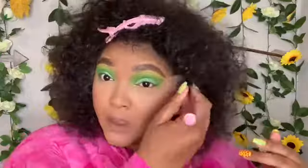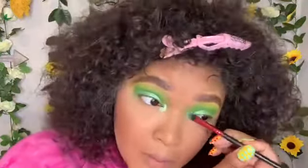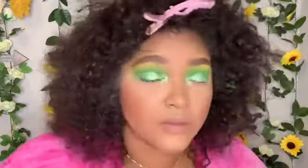So I think it's looking okay, though. And this is me dusting out all of that fallout because there was a ton of it. I feel like I had to use so much product to get this look done. And so that's why my goal is to get not necessarily a higher end or more expensive palette, but just a palette with different formulas. So the e.l.f. performed pretty well, though.